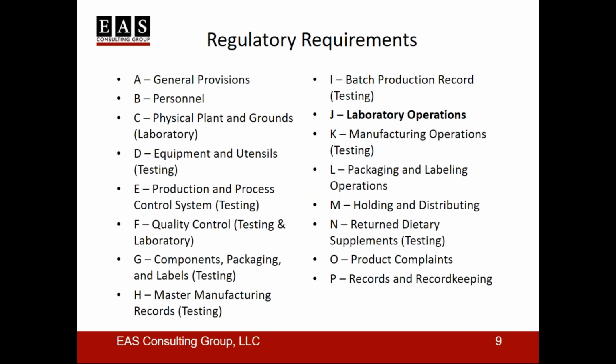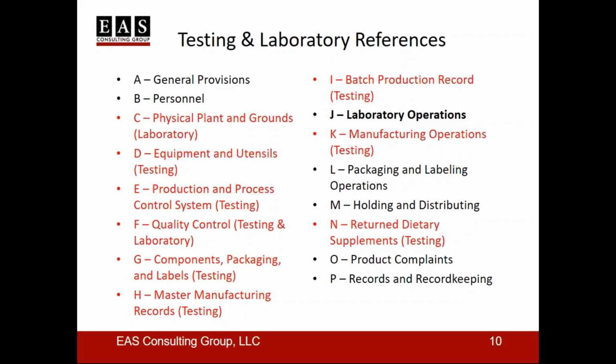There are subparts A through P of 21 CFR 111, and subpart J, which is shown in bold here, is the section that pertains to laboratory operations. Ironically, this is one of the smaller sections of the regulation, even though anyone that has anything to do with the laboratory knows that there's an awful lot involved in the laboratory.